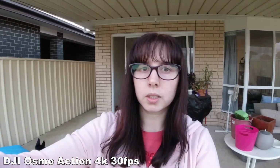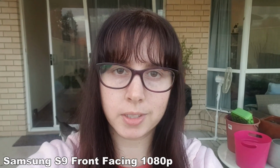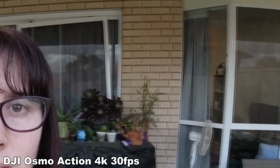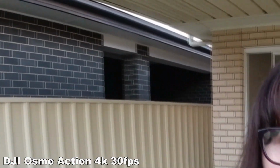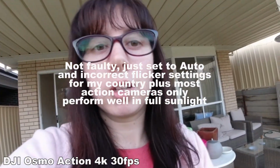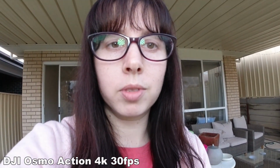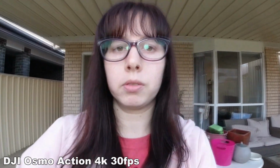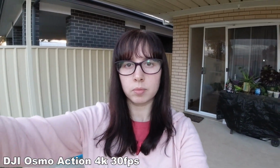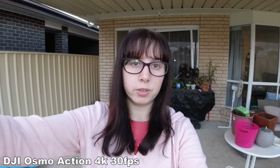Let me change that. Okay, now we're looking at 4K 30 on the Osmo Action versus 1080p on the front-facing Samsung S9 camera. So how's that looking? I hope there's no grain, otherwise I might have a faulty one. Maybe it was the firmware update though. Let's check the light out. I think it's 5. There we go. Okay, let's go review this footage.